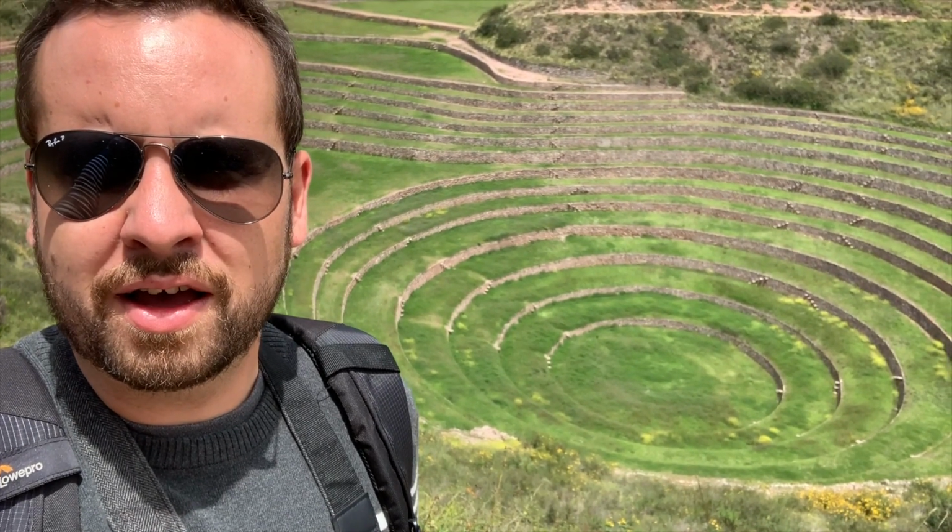Welcome to Moray. This is thought to have been an experimental garden, basically. The circular terraces you see behind me have different soils, and they also face different directions. So the Incans were able to determine which plants did best depending on the light sources and the wind direction.